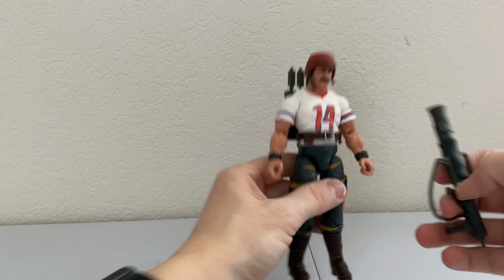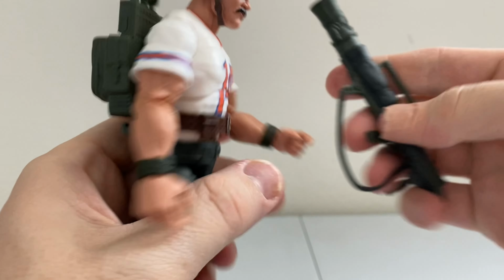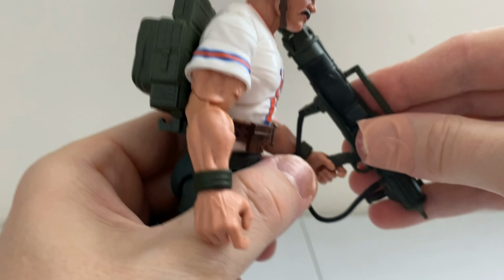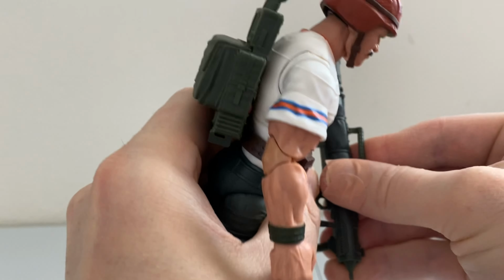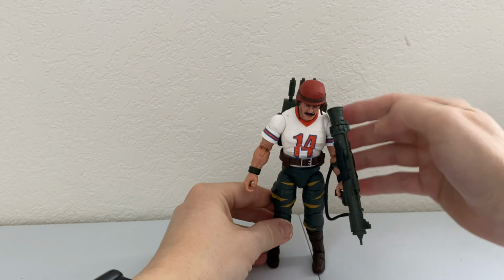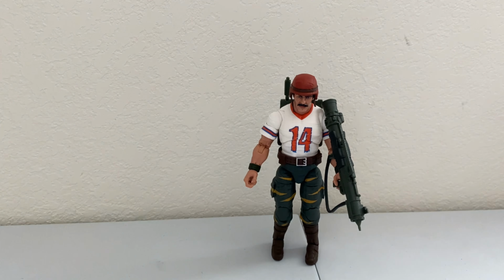But yeah, that's really cool. So I think really quick, I'll just put the bazooka in his hand. Put the bazooka in Bazooka's hand. Do you call it a bazooka or do you call it a rocket launcher? Because I would call it a bazooka, but then I'd probably confuse myself because I'm talking about the character Bazooka. Nice. So yeah, there's Bazooka. Still stands great with that, even with the rocket launcher in his hand.